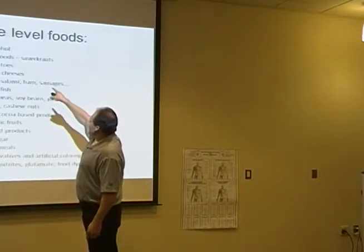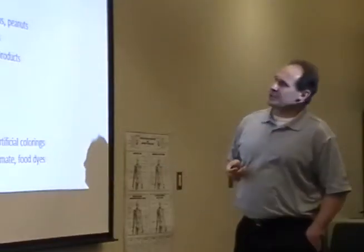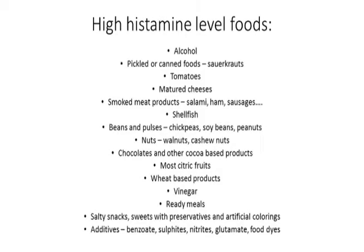So these are the things, high histamine: pickled or canned foods, sauerkraut, tomatoes, matured cheeses, smoked meats, salami, ham, sausage, chickpeas, soybeans, peanuts, walnuts, cashews, chocolates. Chocolate's a big one for histamine.